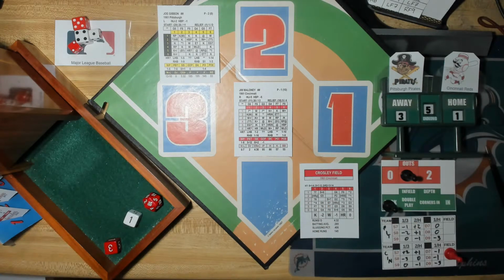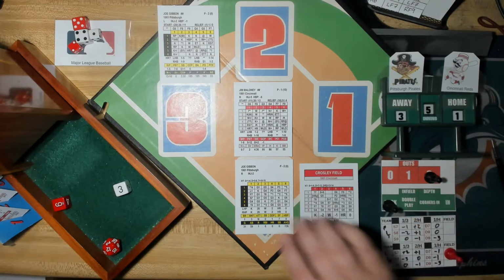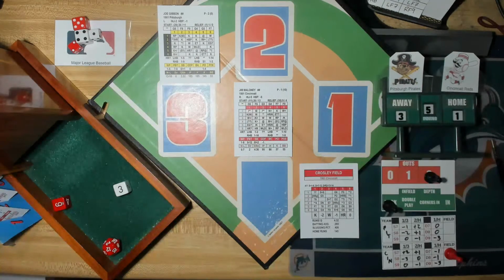1 out, and here comes Gibbon. Gibbon walked his first time up. Maloney will go ahead and pitch. Maloney, 6-3. Against the righty, strikeout 12. Yep, not a problem. He got him. And that is strikeout number 4 for Maloney as he gets Gibbon on a low changeup.